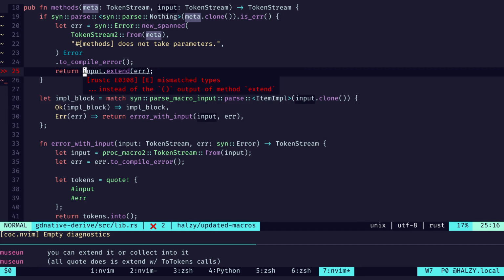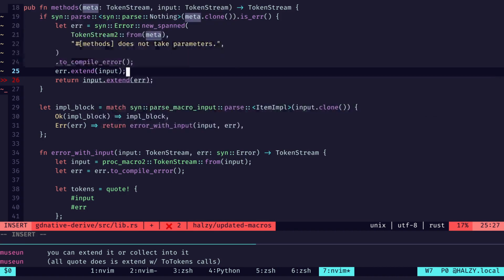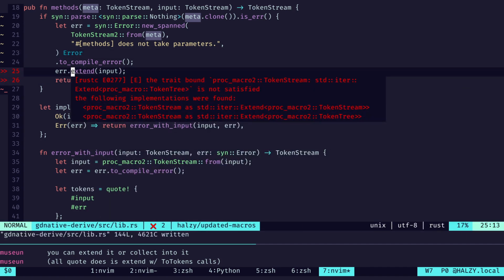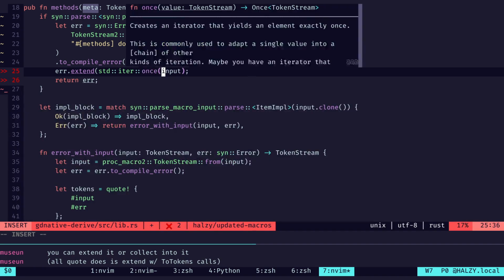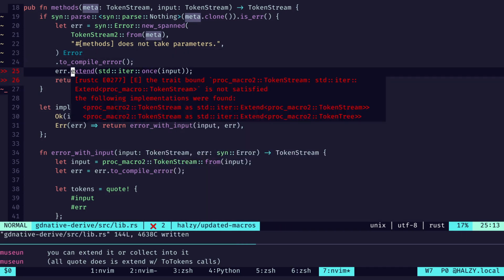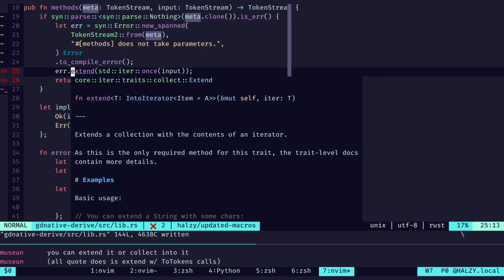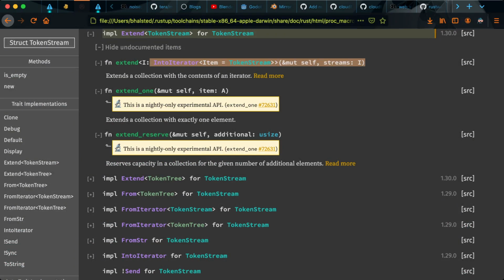Oh, extend doesn't actually ex. Oh, I see. So we do error extend input. And then error. But that has to be a collection. Is it once? That's a token stream. Why is extend only for? I mean, this doesn't know about token stream 2.